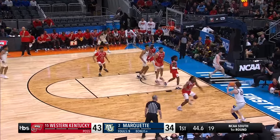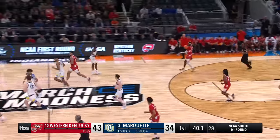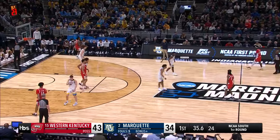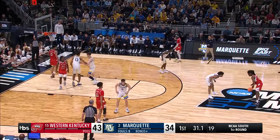Kolek into 3 defenders. Gold is in the corner. And that's a perfect example of what that defense has been. Kolek is able to get inside. The defense collapses. There's an open three-point shooter. He kicks it out, but they miss the shot.